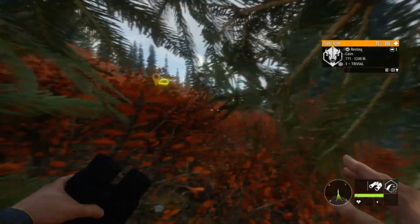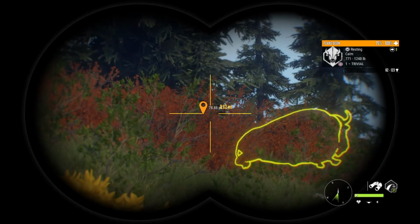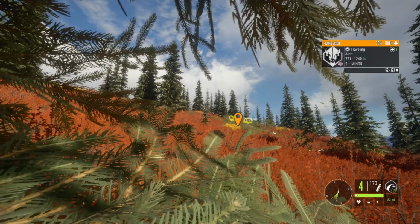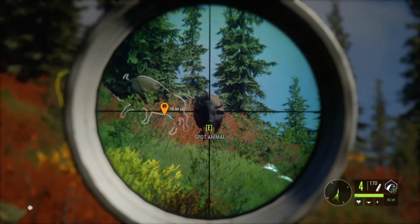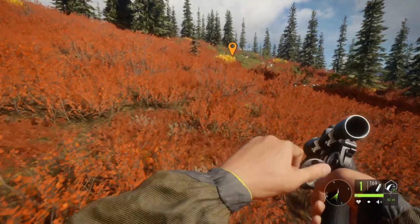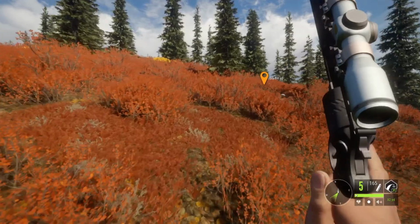Get inside this tree and see what happens if I stand completely up. There you can see me. Yep, they're starting to stir. Where's the rhino at? 82. There they know I'm here. Yeah, the chase is on.